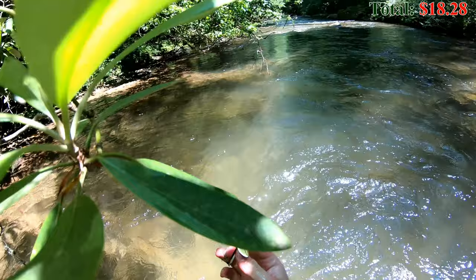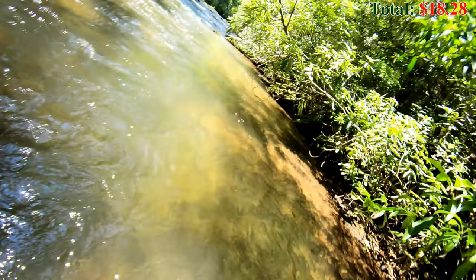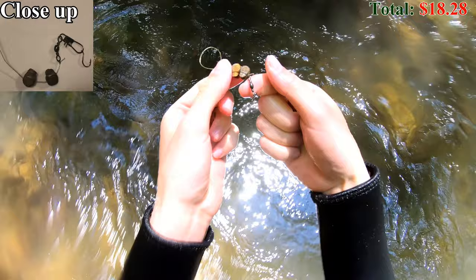Oh, that's the board of treasure. Oh, it's like a little minnow. I like this one. What's it called? A minnow spin? What are these ginormous weights? And a tiny foot. Oh my gosh. Y'all see this rig?